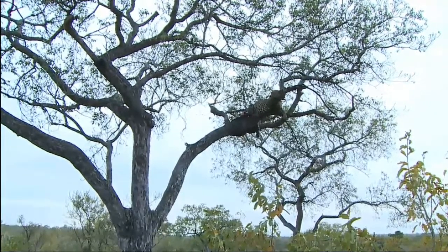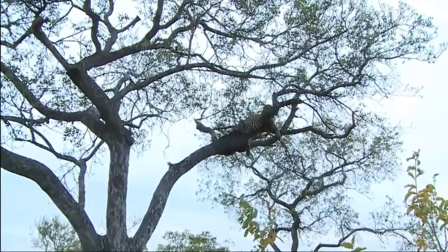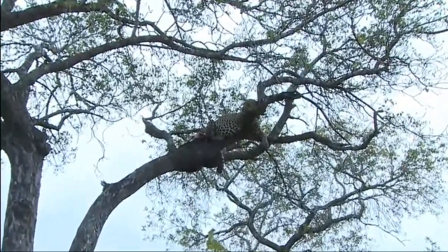Leopard have a way of draping themselves over a branch that makes the softest bed we have look like sleeping on a bed of rocks.